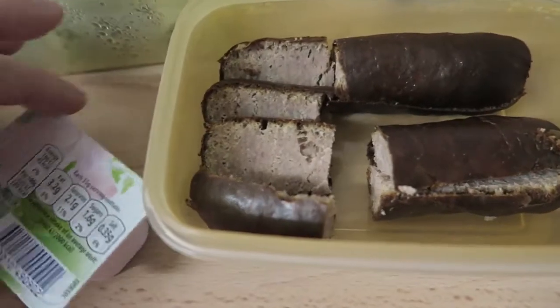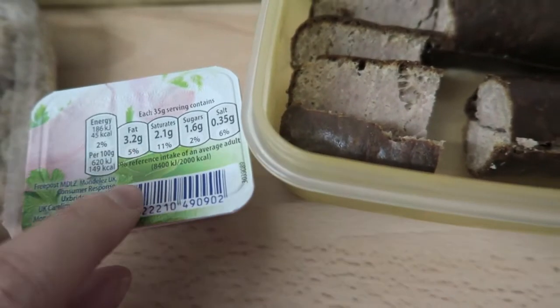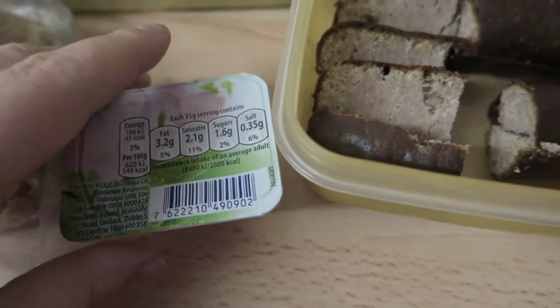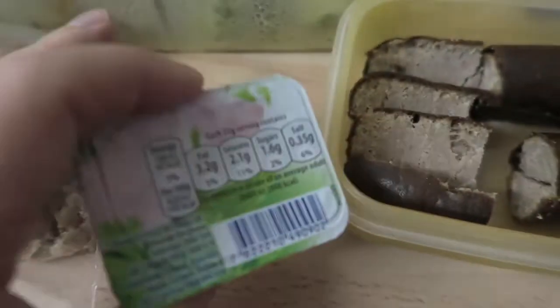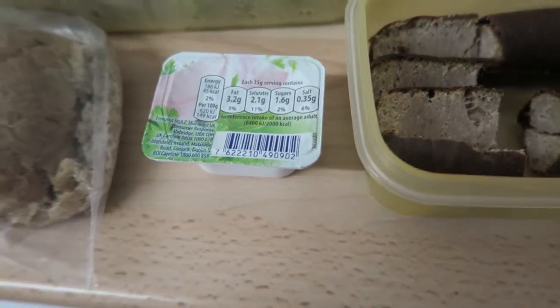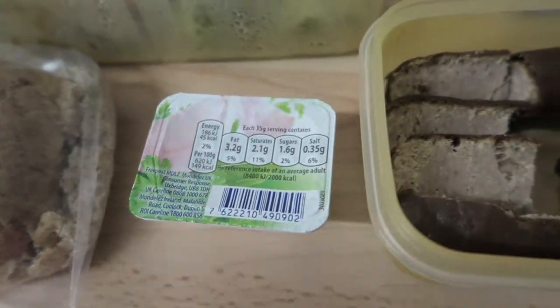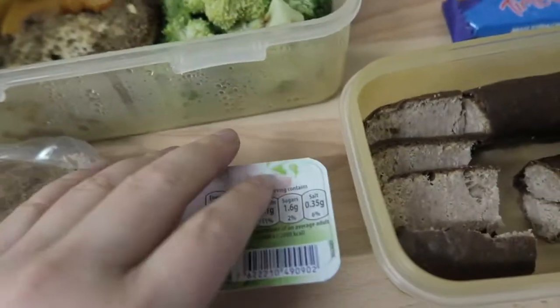And I'm not sure if I'm going to have this or not, I'm undecided, but it's one of the Philadelphia herb and garlic cheese pots, mini pot things, as part of my Healthy Extra. If I don't, then I'm going to have ketchup, a tablespoon for half a sin. I just can't make my mind up what I'm doing for dinner. So yeah, that's what I'm having for breakfast.